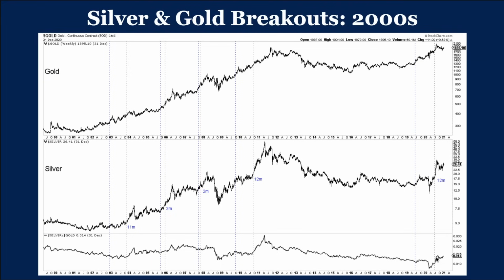Here it was a couple months before silver broke out. Here, this one was a little different, but you could say it was here or here before silver broke out. 2007, that was pretty close together. This one, silver started to outperform before it broke out, I should say. After the late 2002 breakout in gold, it took silver a little bit of a while to get going.